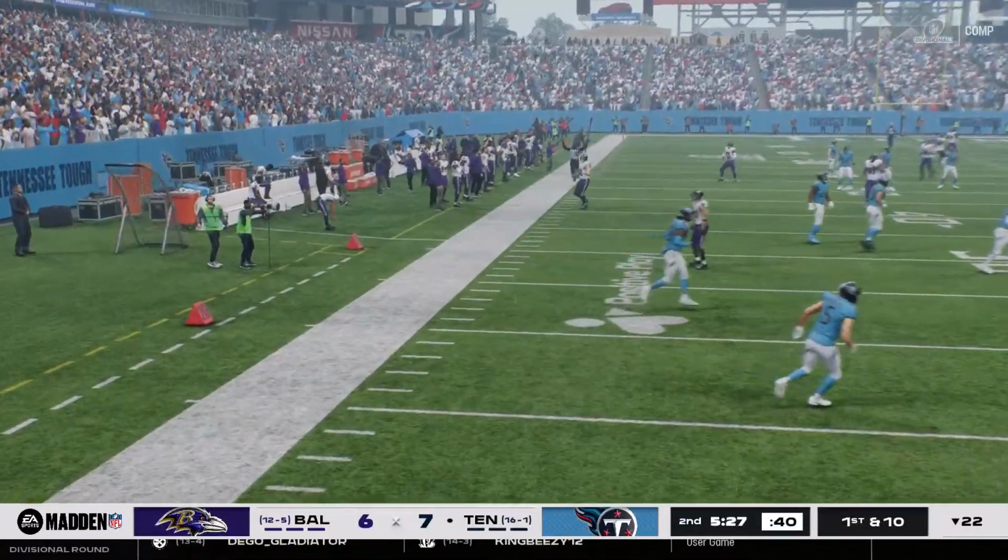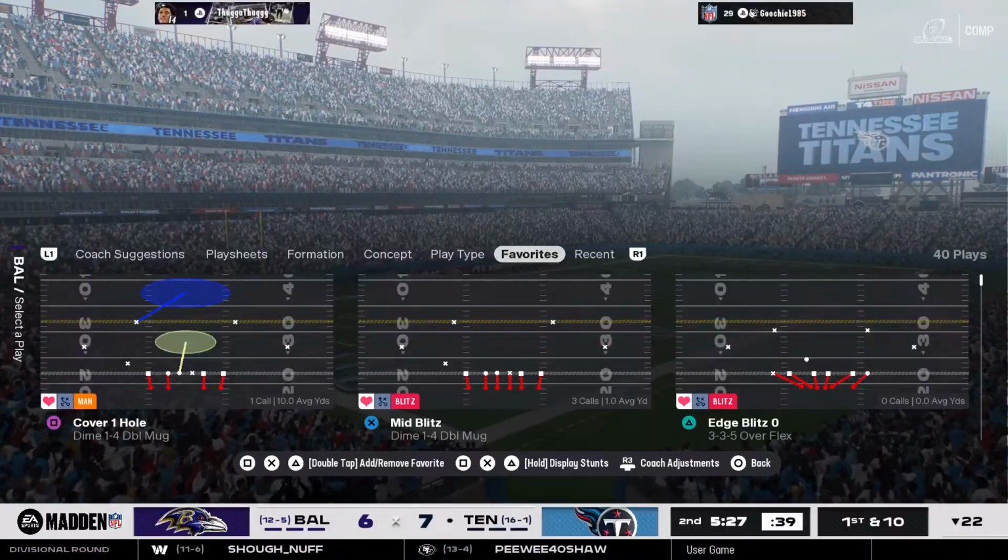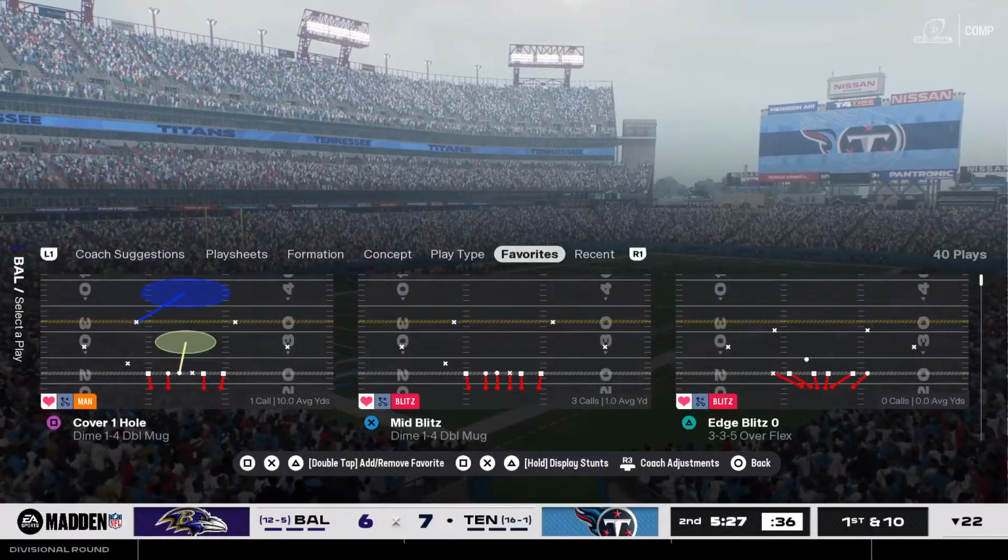And this will fly out of bounds to deny a return. They're going to mark it a little before the 20. 22-yard line.